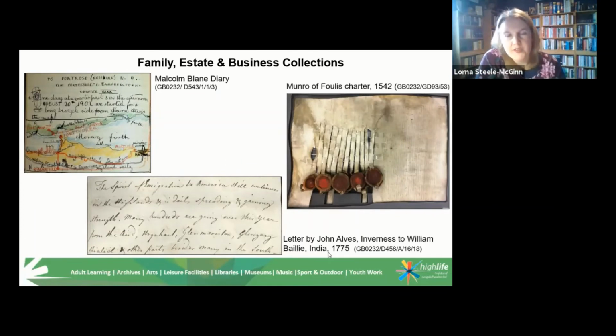But I use that a lot with children in school lessons because we don't have many voices of children in the collections. We have some, but not a huge amount. And Malcolm is so vivid and bright and colourful and full of life and excitement. But Malcolm died in the First World War. He was in his early 20s.